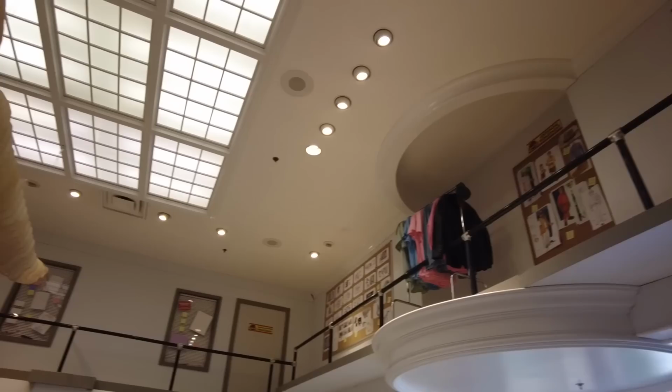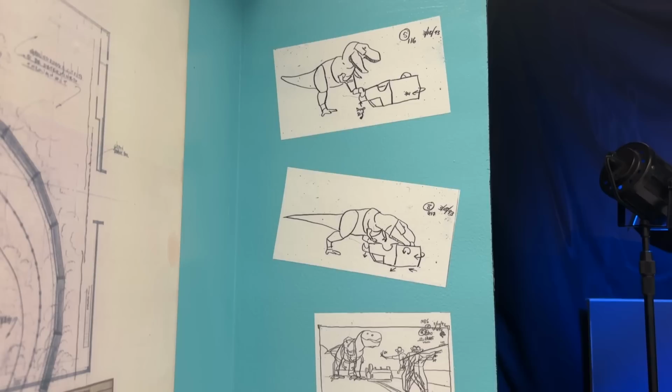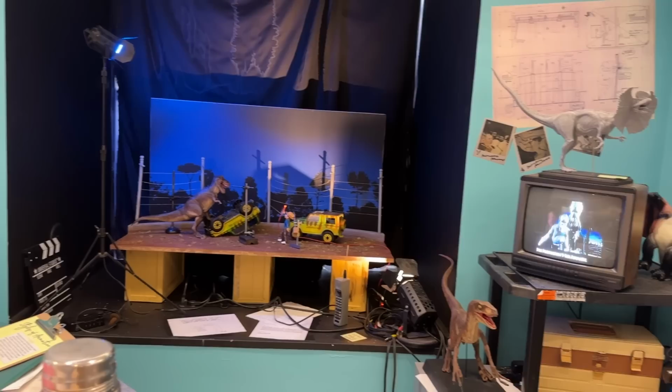Oh my gosh, I could literally spend hours in here. Look at this little model setup of the famous Tyrannosaurus Rex flare scene with the Jeeps flipped over. Hey! You've got all kinds of storyboards, little figures. Jurassic Park was revolutionary for a lot of reasons. They revolutionized how CGI would work. They actually built animatronics, real practical pieces of giant dinosaurs as well. So that's why the T-Rex looks so realistic, because he was real.